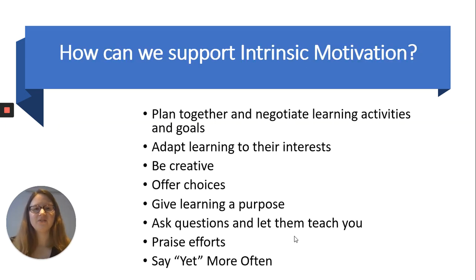Try to give learning a really meaningful purpose. So that could be writing a letter to a family member or friend, or using their math skills like measuring to make something. Let them teach you, for example, about something they've researched. Explaining to others can help deepen their own understanding, and asking them questions can help to spark their curiosity further.